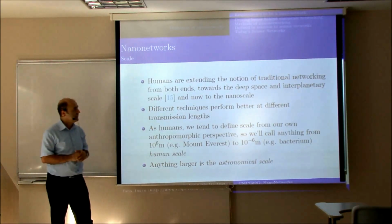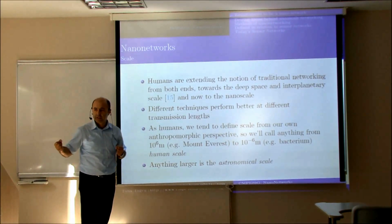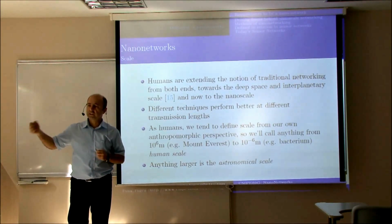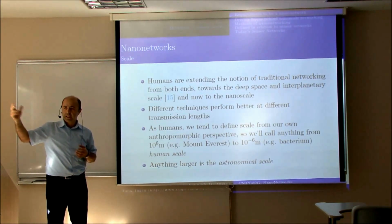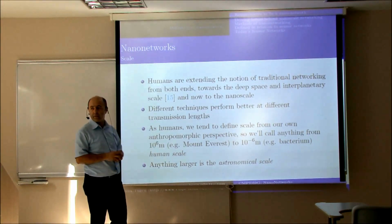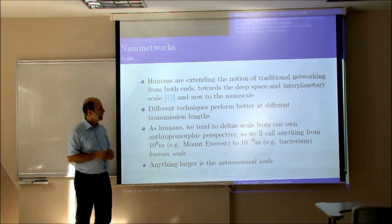The humans are extending the notion of traditional networking from both ends. At the larger scale, we are taking it even wider. We're taking it now to the deep space. Interstellar communications between the Earth and Mars, for example. We're looking at such scales as well as the nanoscale now. Different techniques for each scale have different results.